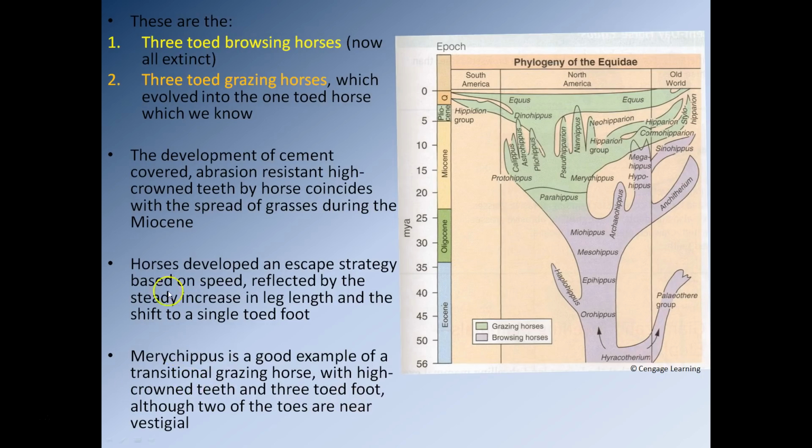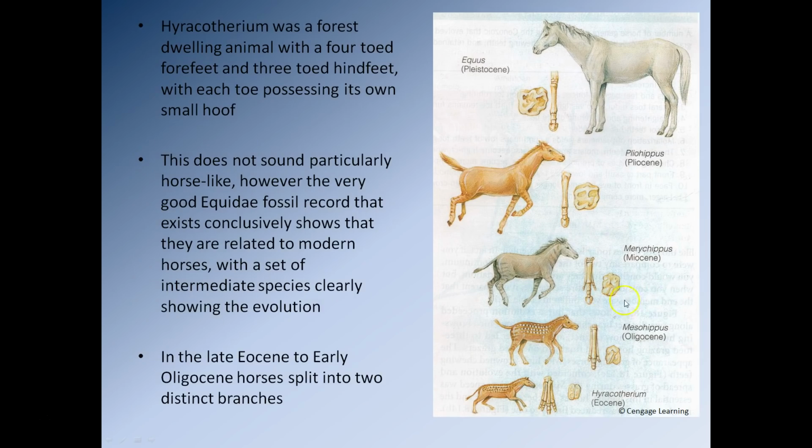So if we look at Merychippus, it's a good example of a transitional grazing horse with high-crowned teeth and a three-toed foot, although two of the three toes are near vestigial. So here it is, you can see it looks very horse-like, but when you look at the foot design, yes, the majority of the weight is borne by the third toe, and the second and the fourth toes are vestigial, but they're still there. And you can see it's just a short step towards horses that appear very modern in their design.